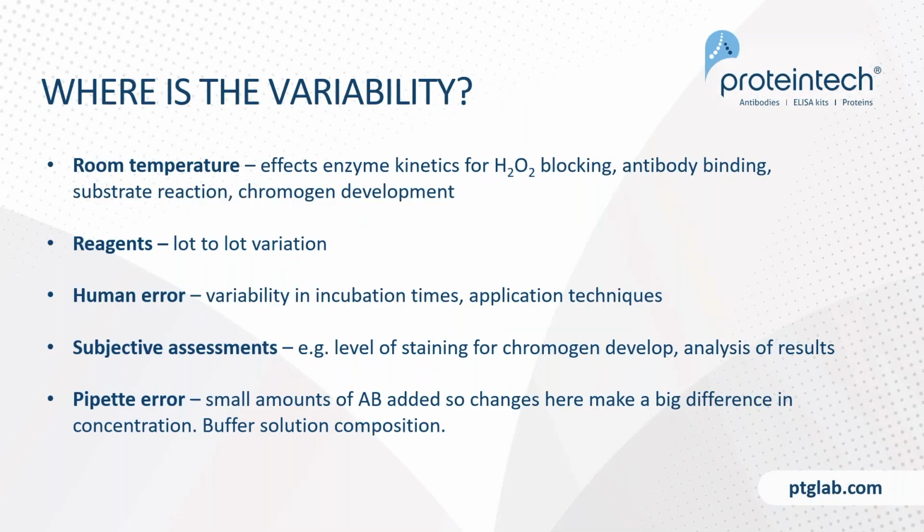Where is the variability in our IHC and IF experiments? Inherent variability occurs through things such as room temperature. For example, the difference between the room temperature in summer and winter will affect enzyme kinetics for H2O2 blocking, antibody binding, substrate reaction, and chromogen development. Essentially anything that requires an enzyme. Reagents have lot-to-lot variation. Always make sure that you make a note of the lots that you use for each experiment so that you can check back if you get a different result in the future, as this could be due to a lot change.